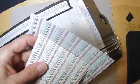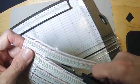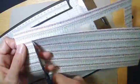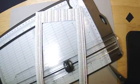So afraid of cutting too far and cutting into my frame. Oh, I already cut. Okay. And we'll take that centerpiece out. And that can just be used for another card.